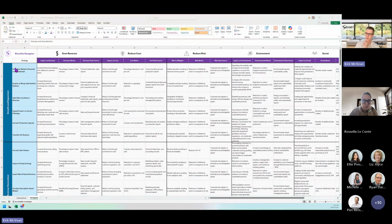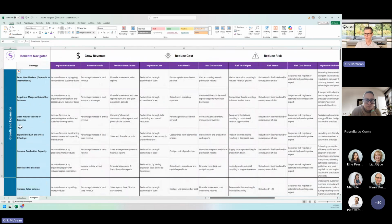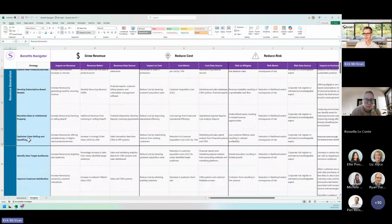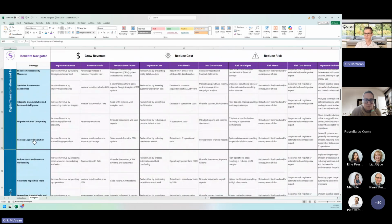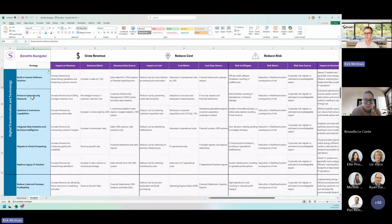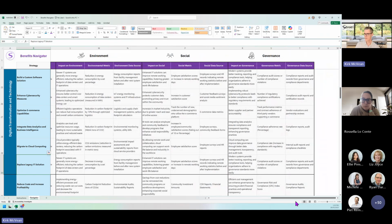There are 2 axes. Along the rows, we have different strategic things or tactical things that you can do. For growth and expansion, for example, or generating revenue, we have customer and market focus, information and digital transformation and technology. There's a whole bunch of them down the side. Each one of these is a thing that you might want to do. We might have projects that are set up to do these things. And across the top, you have ideas on how this could impact revenue, cost, risk, your impact on the environment, your impact on the social network, and your impact on governance.